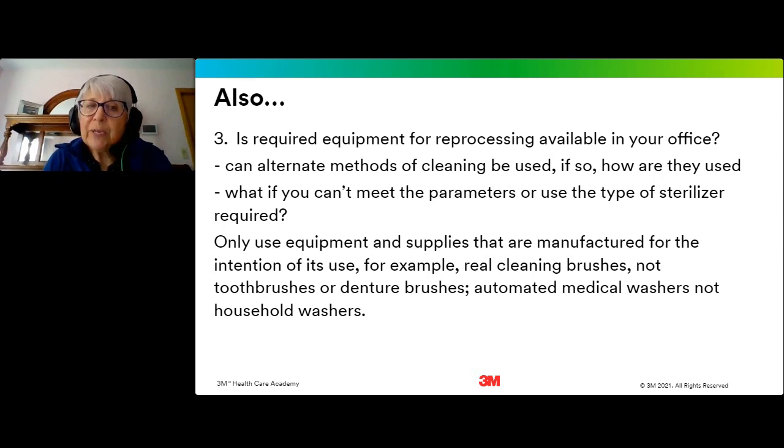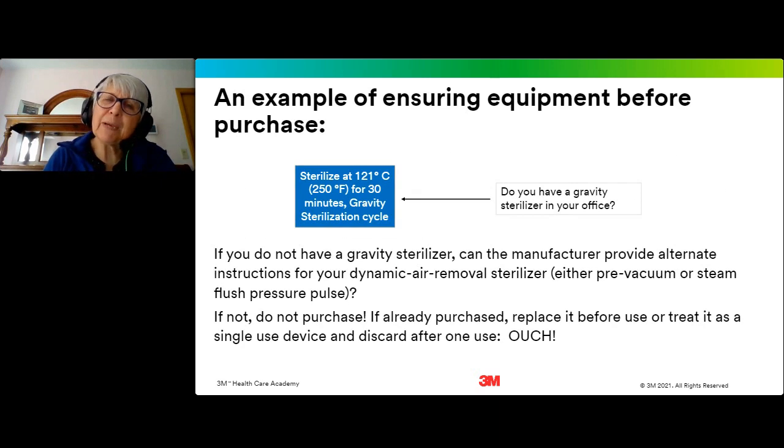So use only equipment and supplies that are manufactured for the intention of its use. For example, real cleaning brushes, not toothbrushes or denture brushes. Automated medical washers are not household washers. So here's an example of ensuring that your equipment can actually be cleaned before purchase. Can not only be cleaned, but can be sterilized.